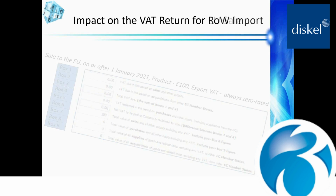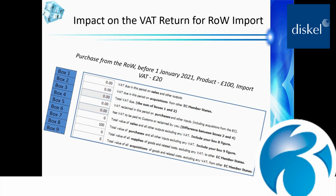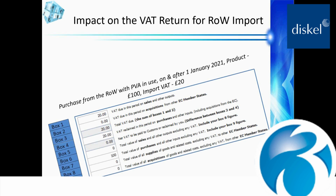Last but not least, what about the impact for a rest of the world import? Okay, well, purchases from the rest of the world before the 1st of January 2021 with a product value of 100 and import VAT of 20, you can clearly see that box 7 is populated, which is the total value of purchases. However, purchases from the rest of the world with PVA in use on or after the 1st of January 2021 with the same values, you can see there are some key differences. Box 1 will contain the VAT due in this period, with box 4, VAT reclaimed on purchases, also populated, and box 7 with the total value of purchases completes those elements.